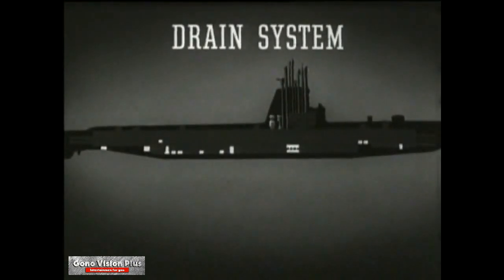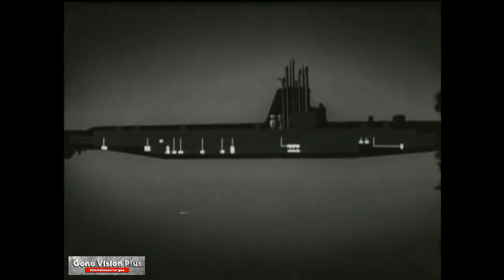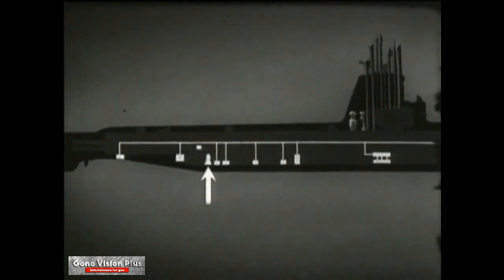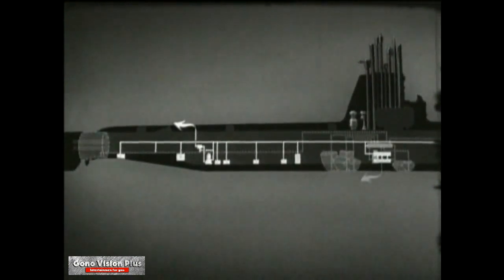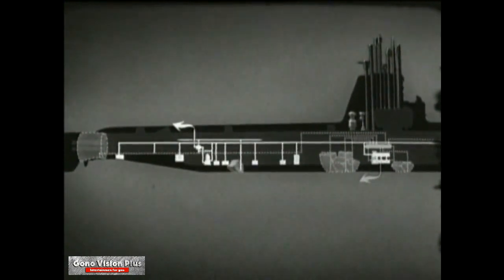The drain system provides for pumping of bilges. Lines from the bilges lead to a drainage line running the entire length of the submarine. The drain pump draws water from the drain line and discharges it overboard, or to the trim system, or to the fuel oil compensating system.